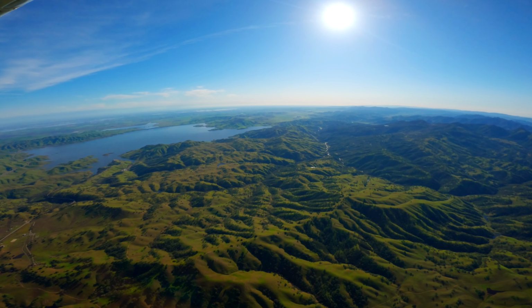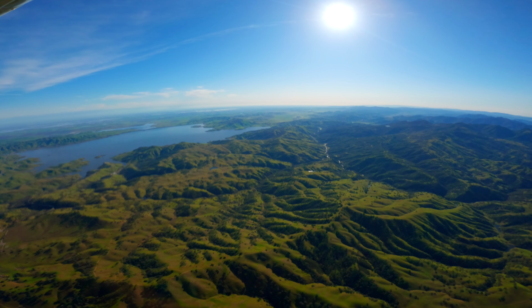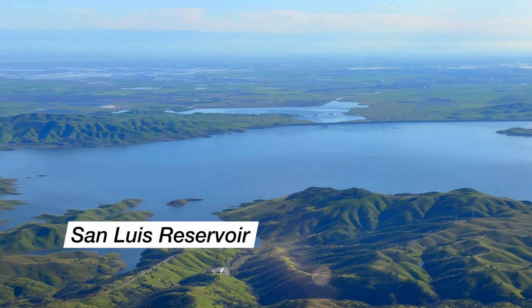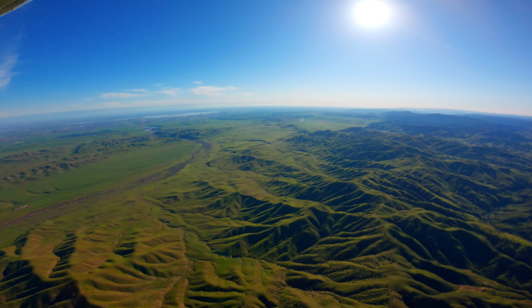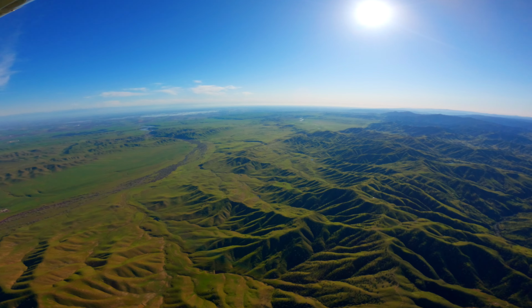The flight to Harris Ranch leads us over multiple beautiful state parks and wilderness preserves, as well as San Luis Reservoir, which can easily be spotted from the air and serves as a great landmark. We're flying over mostly unpopulated green hills that are so typical for Northern California during this time of year.